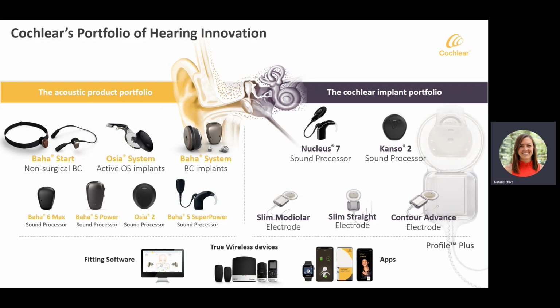Here's a slide that shows Cochlear's portfolio of hearing solutions, so both acoustic implants and cochlear implants. So for those patients with conductive or mixed losses, with a condition impeding sound from getting through the outer or middle ear to the nerve, acoustic implants can be an excellent solution and help overcome that air-bone gap. So children with microtia or atresia could be candidates for acoustic technology. In this category, Cochlear offers non-surgical bone conduction systems and surgical bone conduction systems, including Baha Connect and Osia, which we will talk about in detail later in the presentation.